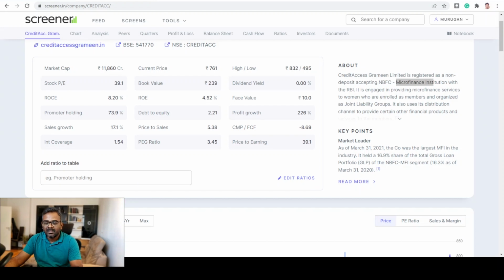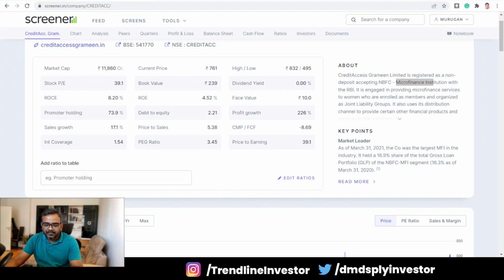And that's also one of the reasons why I'm recommending this company, because they have been doing well, and they've recovered very strongly after the COVID impact. Okay, and as I said, really good asset quality. Let's look at the screen and see what the numbers are.